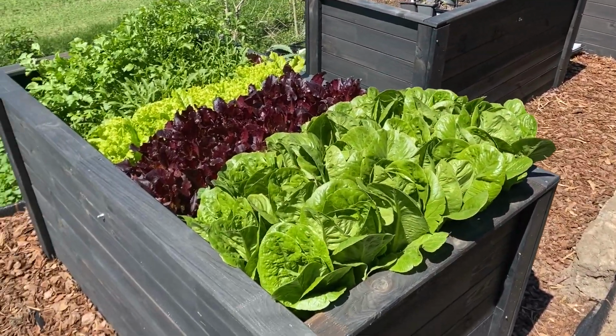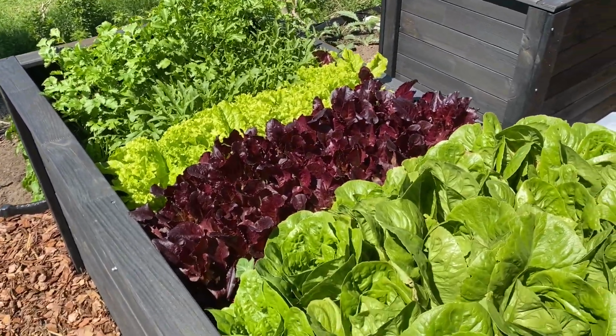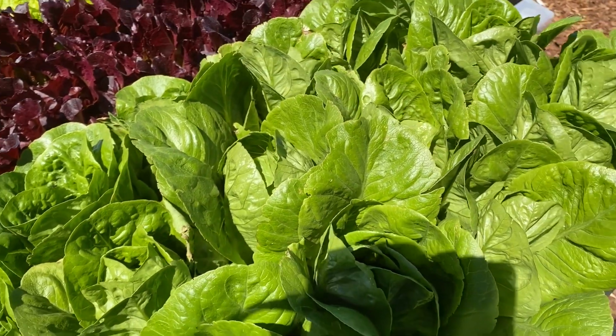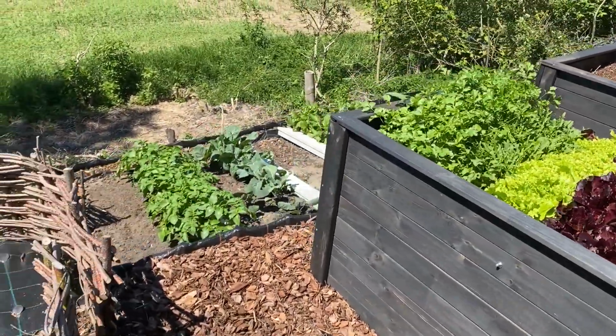Let me quickly show you my salad crops. Aren't they just beautiful? I'm so happy with those and they taste delicious. The Roma salad really starts to form up now. I think I kind of planted them a little too densely maybe. What do you think? I guess the answer is yes, but in general everything looks extremely nice.